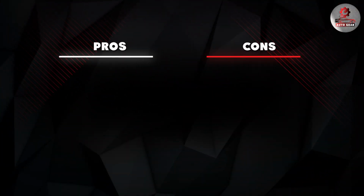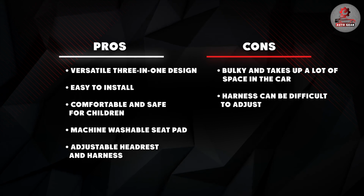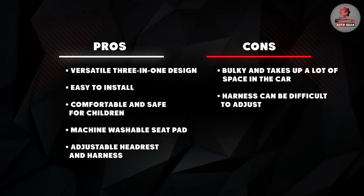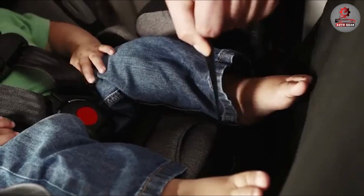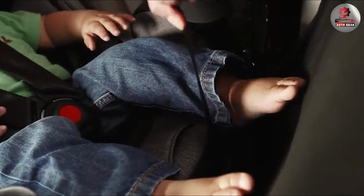If a parent wanted to buy a new car seat every couple of years, they could probably have a series of car seats that are perfectly sized to their child and to their vehicle. Unlike many all-in-ones, they are extremely large and heavy.